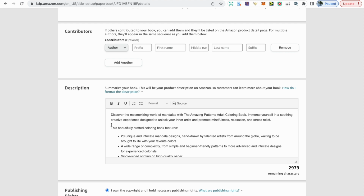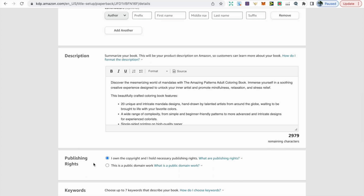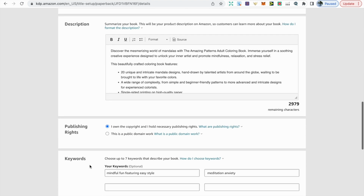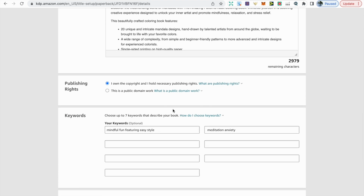Try to make it as interesting as possible so you are selling the positives of the book, and include a list of its features as well. But if you really are struggling with this, then you can use a tool such as ChatGPT to help you with the description. Then we know that using Book Bolt we do own the copyright and necessary publishing rights, which is a great thing about this tool.